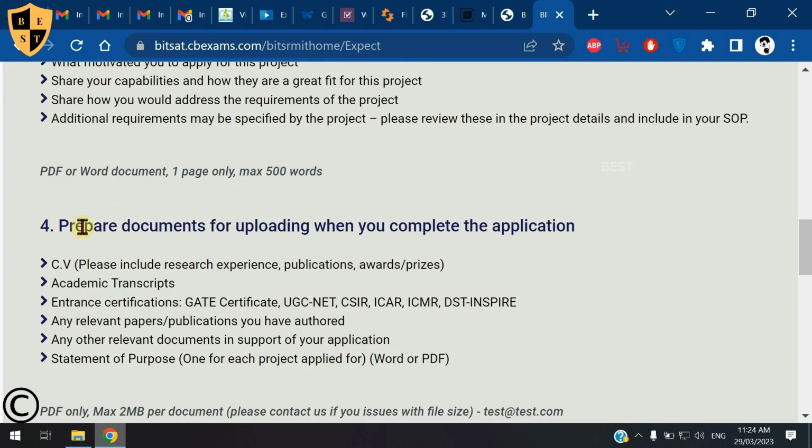Then what documents are required to complete the application? You will need a CV. In the CV you can include your research experience, publications, awards and prizes. An academic transcript is required for your bachelor's and master's degree, and a degree certificate. So you will need your GATE certificate if you have given the GATE, or let's say UGC NET. So these certificates are required.